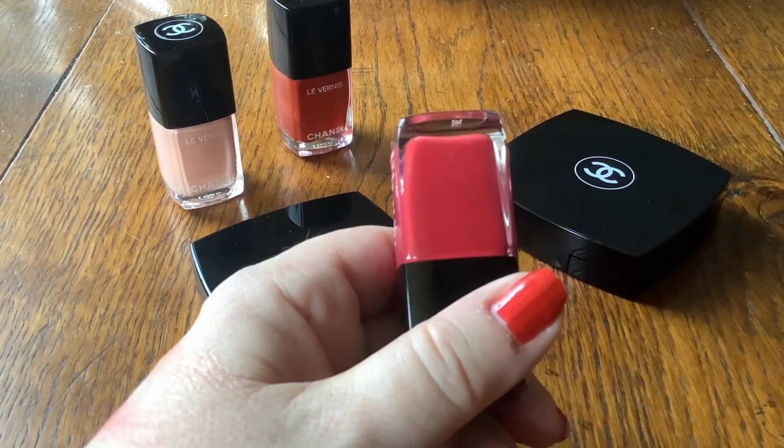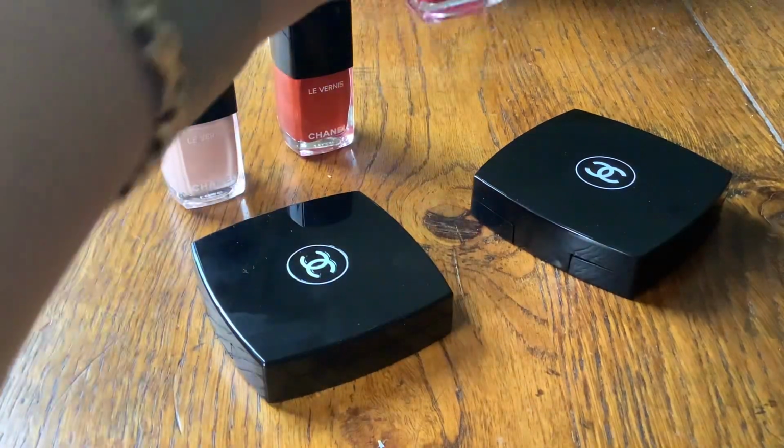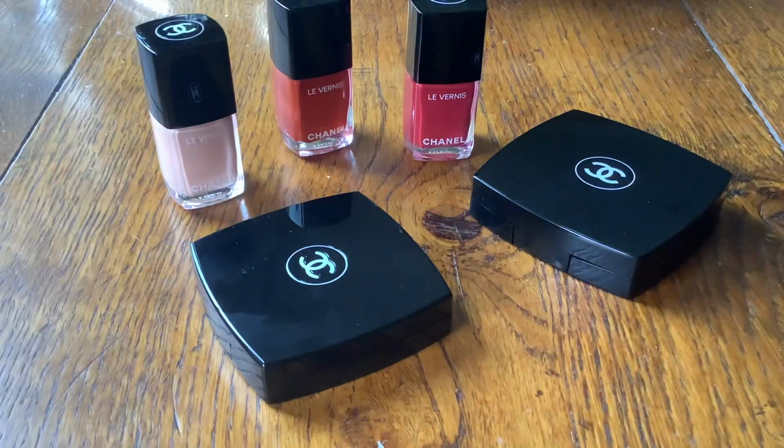But of course, you know, they wouldn't bring it out if I was able to find one that I could put next to it that looked exactly the same, would they?